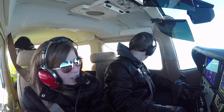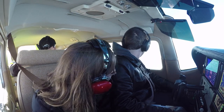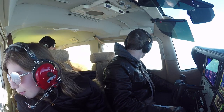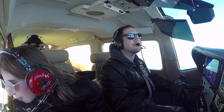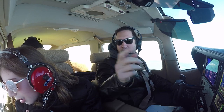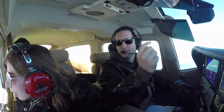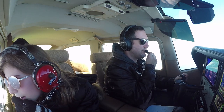Look at the little stripes on the water down there. Oh, yeah. Kind of cool. And there's downtown Cleveland. Now what are we flying over? That's Cleveland Hopkins right there, that airport. So that's November 1 Alpha Quebec. Hold on a second. Ascend and maintain 4,000. Ascend and maintain 4,000, 1 Alpha Quebec.